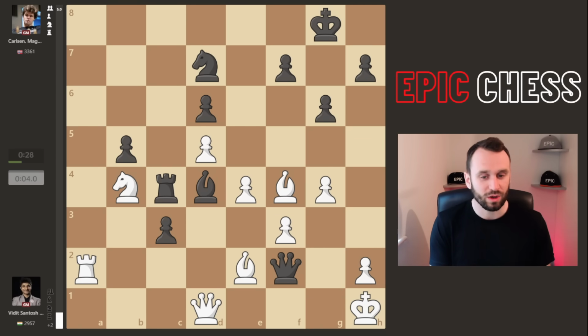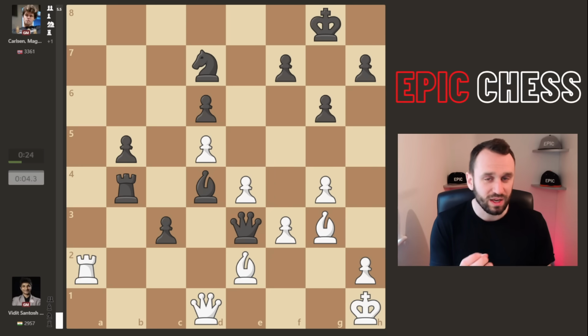So queen d1 is played to cover the mate, and now Magnus picks up his piece back when he recaptures the knight. And it's all over now. Bishop g3. Kicks the queen. It has one escape square. How is he doing it?